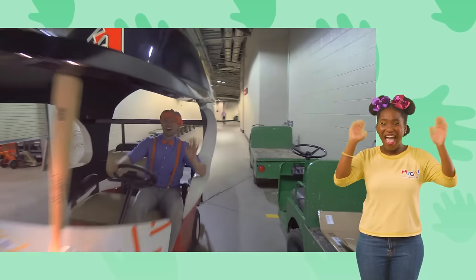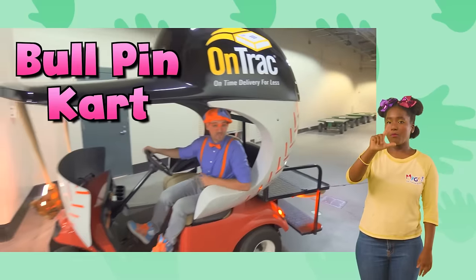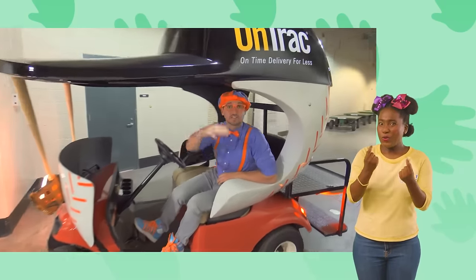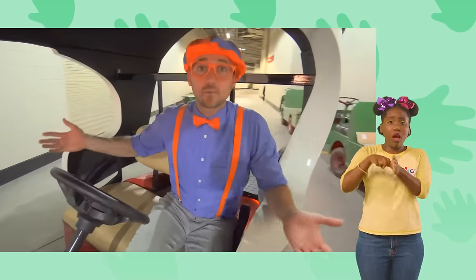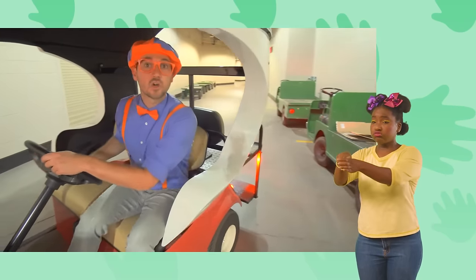Hey! Check it out. This is a bullpen cart. It's pretty sweet, huh? Yeah, you can take players out to the field with these cars. And the stadium is so big, you can even get around with them super fast. Alright, I gotta go get Dr. Evil now.